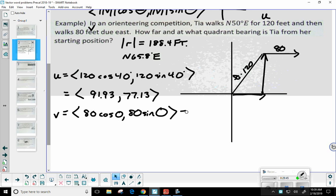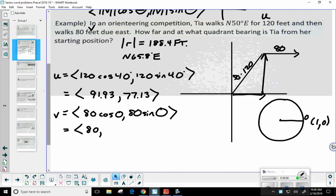Okay. I'll just do it down here. So what is the cosine of 0? Oh, it's not 0. It's 1. Think about the unit circle, okay? Here's the radius. So at 0, you have the ordered pair 1, 0. And remember, cosine is the x value, right? So 80 times 1 is 80. What's the sine of 0? 0. So 80 times 0 is 0. Okay. In fact, if it's going due north, due east, if it's going exactly one of those 4 directions, you know one of your values, either A or B, has to be 0. So you don't necessarily have to use the formula on that one.